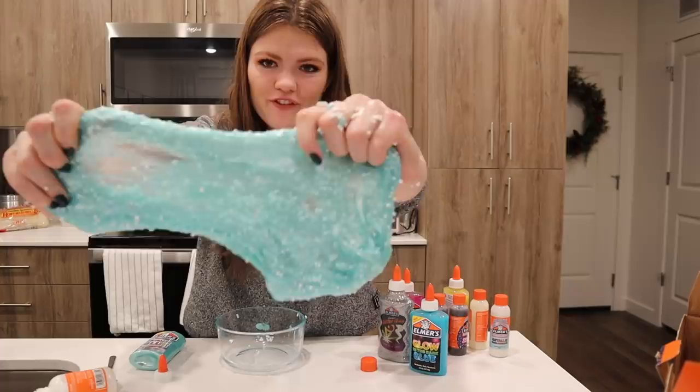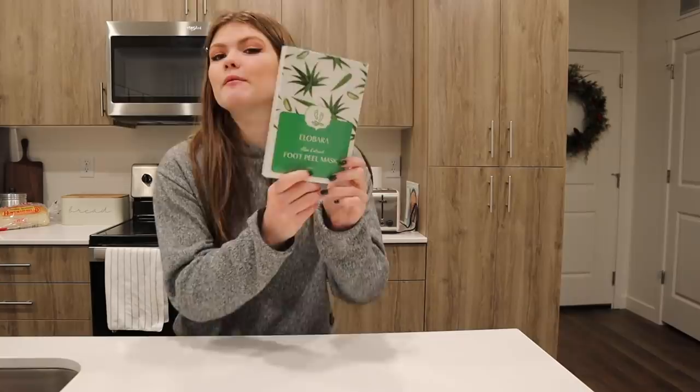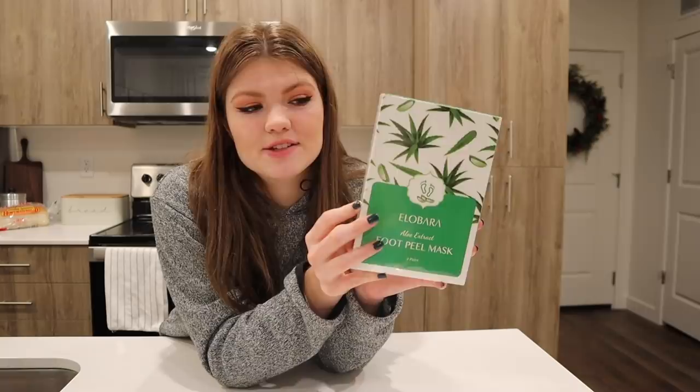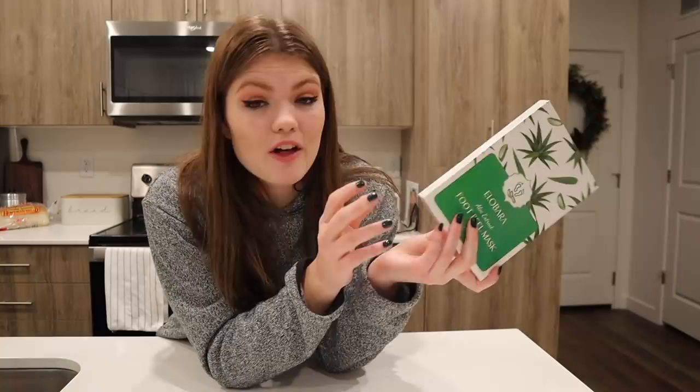Next product we have here is the aloe vera foot peel mask with aloe extract. Now, for obvious reasons, I'm not gonna be trying this one for the video. And also, its results take about 3 to 7 days. But basically, if you don't know what this is, it's a foot peeling mask. So it's like a foot treatment. You put it on your feet, and then after so many days, your skin starts to peel, and after all that, your feet are really baby soft.